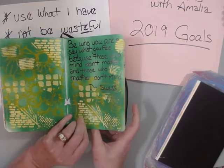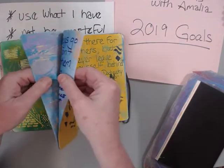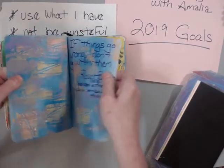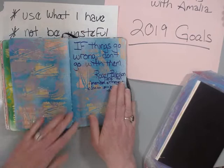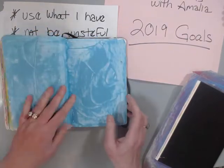Oop, dang, my pages are sticking. Don't you hate it when that happens? And I usually have wax paper in between them. I'm sorry about the noise. So obviously that was a fresh page, and this is a fresh page, and that's all the farther I've gotten.